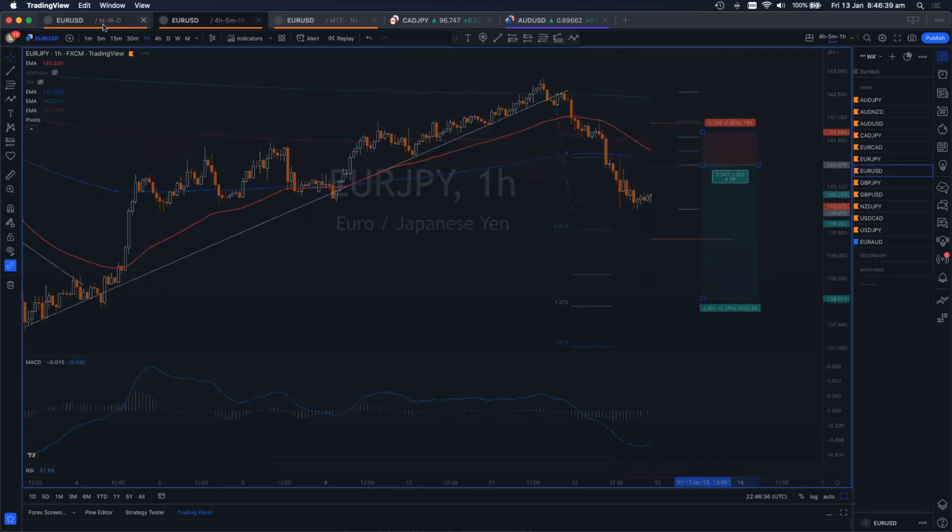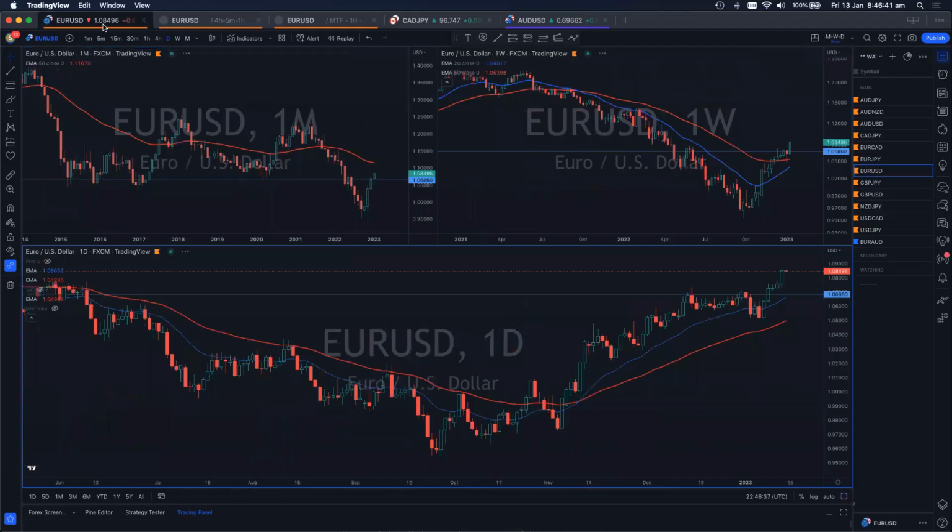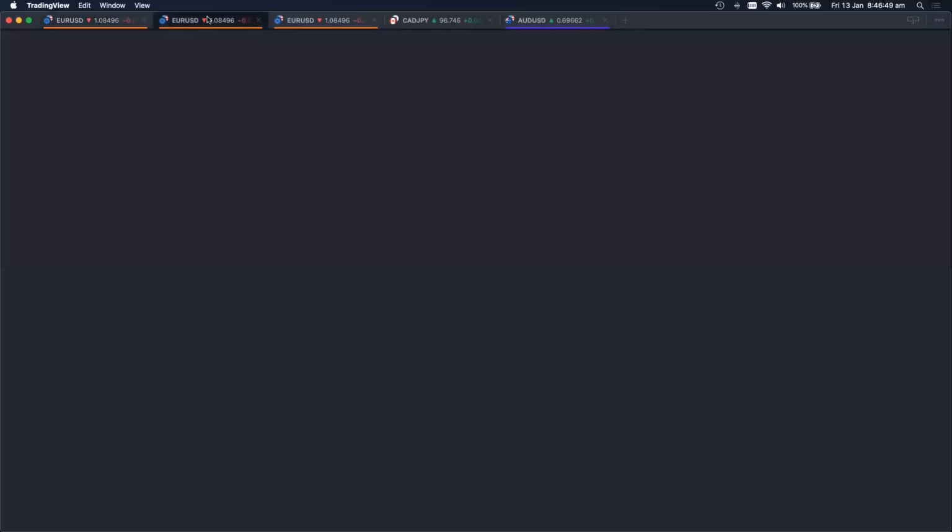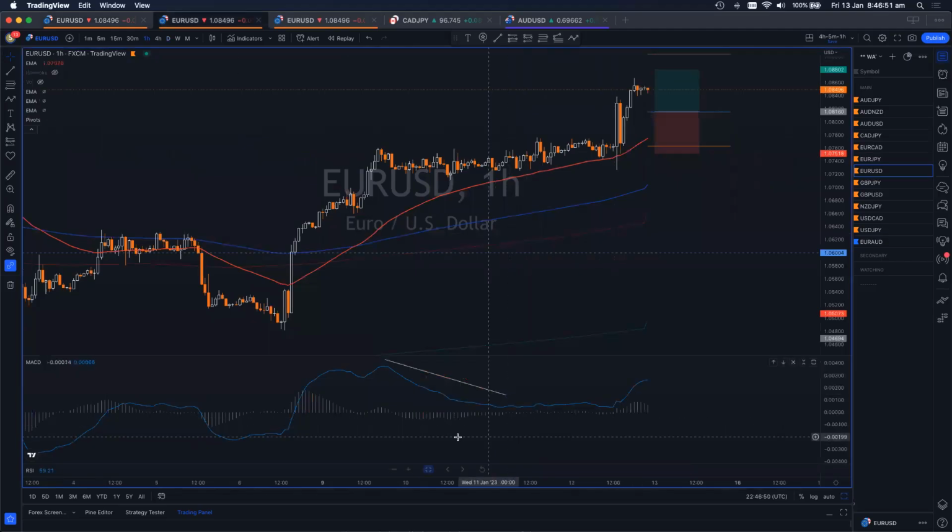Euro dollar. It was creeping up the last couple of days, and then yesterday we had a big bullish bit of action there. What does the MACD tell us? Again, it hasn't quite crossed below the zero line, so I'm not that keen on it, but it has been going sideways just above the zero, and then this new lease of life up here. So a very bullish action because of the USD news yesterday. So a pip snatcher is the best option, I think.